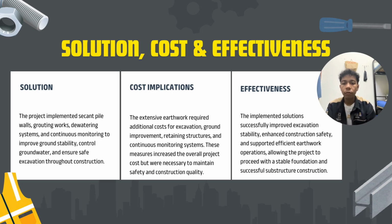Overall, these measures proved to be effective. They improved excavation stability, enhanced site safety, increased construction efficiency, and successfully supported the foundations and substructure works for the TRX development. And that's all from me.